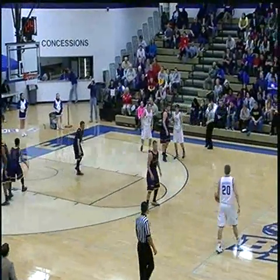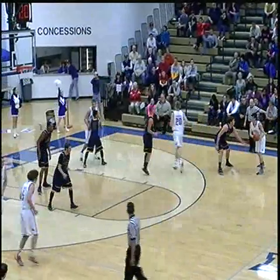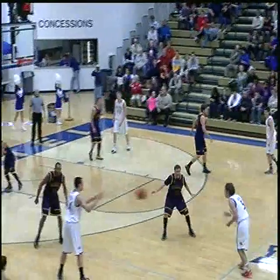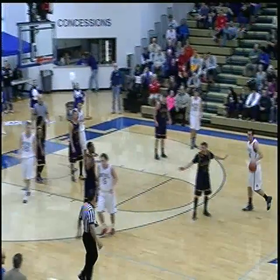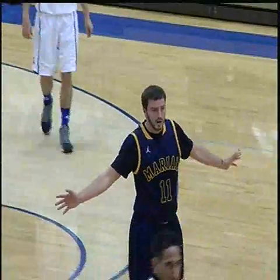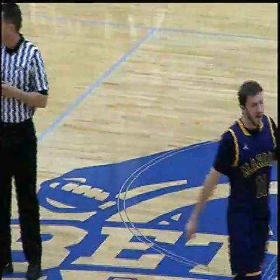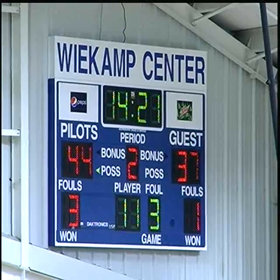Here's Matt Schaus here at the top of the ring now. Goes right side now to Zach Miller. Miller looking for some help. Backs it out of harm's way now to Smith. Back to Ryan Benner. Ryan Benner here on the near wing, and a foul call on Chad Roberts. It's going to be his third, as he put one up underneath the chin that time of Travis Smith. And that's the media timeout. Pilots at the 14:21 mark of the second half lead the Marian Knights 44-37.